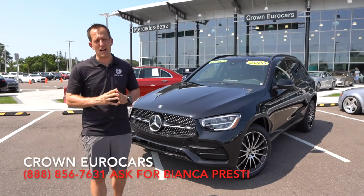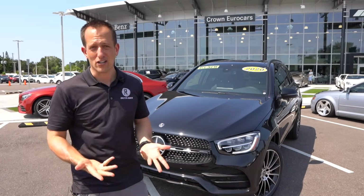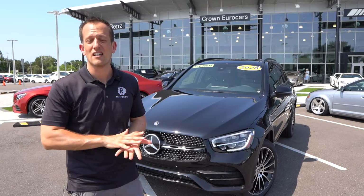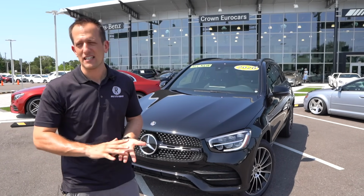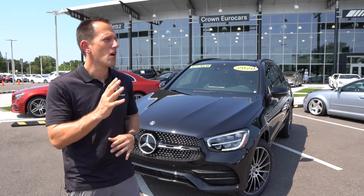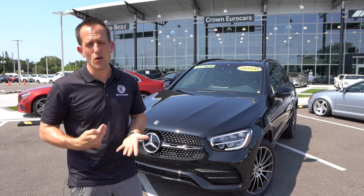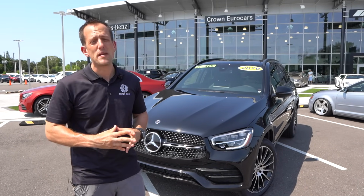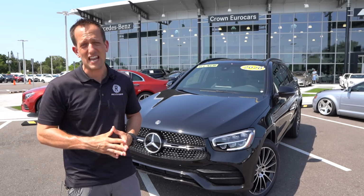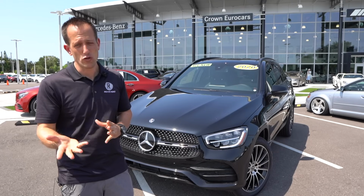Unless you've been living under a rock or some weird cave in Antarctica, you would know that the car industry has changed and there's a lot of people moving towards CUVs. CUVs, SUVs, compact CUVs, compact SUVs, supersize, everything in between. What Mercedes-Benz has done to their lineup has integrated some of those models that they know people are going to want. Now, the GLC 300 first appeared all the way back in 2015, and this is the first time that it's been majorly redesigned for 2020.